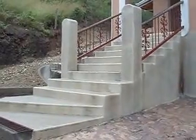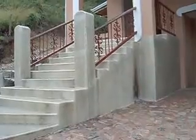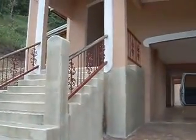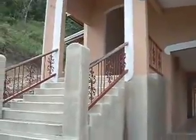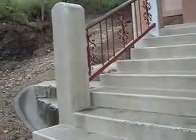Hola, and welcome to Via Salmon in the outskirts of Potrero, Guanacaste, Costa Rica. This is a bank repo house that's sitting on a 7,000 square meter lot. The house itself, the shell is complete and just needs to be finished inside by the new owner.